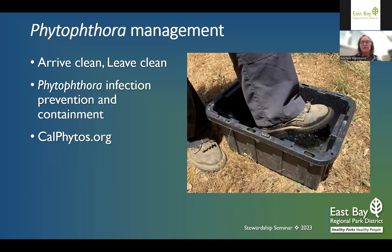Another way we manage for Phytophthora is to arrive clean and leave clean, especially when we are working in our parks in sensitive areas. Moving dirt and plant debris around moves Phytophthora around, which is why another important goal of the pallid manzanita management plan is the prevention and containment of Phytophthora. This photo shows one way that our fire department and its contractors are implementing arrive clean, leave clean. Their best management practices shown here are a bucket of diluted bleach where you can stick their boots in it on their way into pallid manzanita areas and on their way out. And the best part about this best management practice is that they're also avoiding spreading weed seeds and other plant pathogens. If you want more information about Phytophthora, this is a great website, calphytos.org.